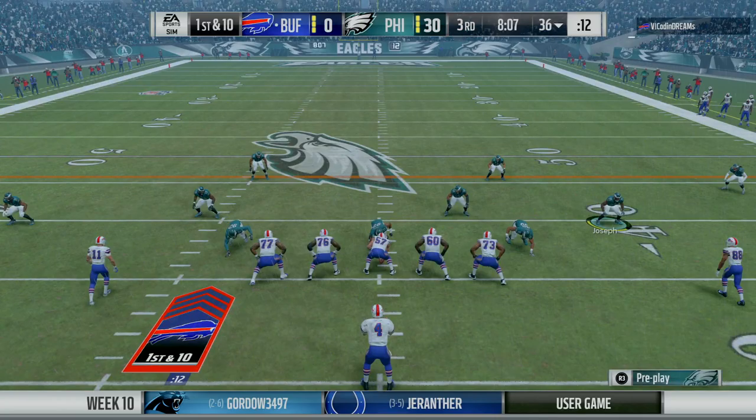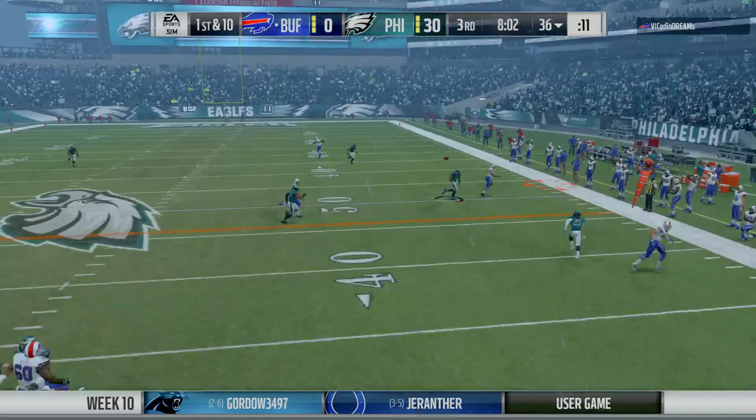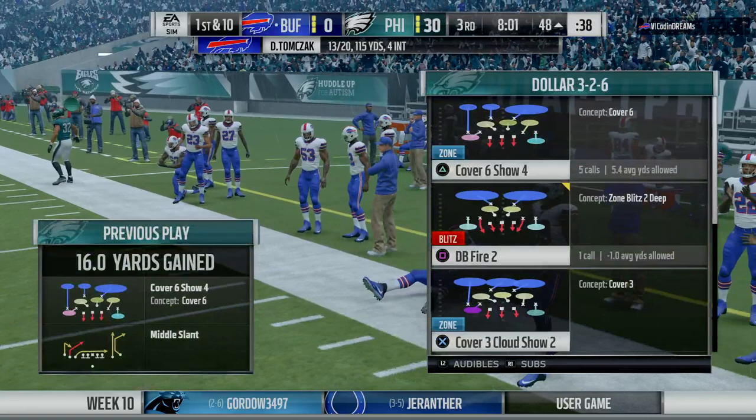Looking to throw. He hits Jermaine Kearse, and he is out of bounds on the other side of midfield. 16 yards there, and the Bills have a first down.